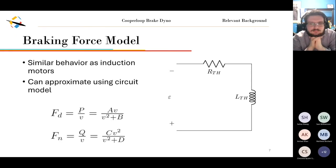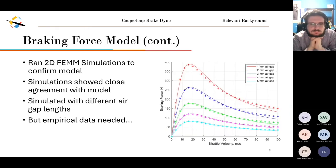So you can derive a mathematical model for the braking force as a function of speed without even solving any differential equations or anything like that. You can just model it as a circuit, and using that, you can derive that the drag force and the normal force follow those equations where A, B, C, D are constants. We verified this model last summer using two-dimensional FEM simulations. And you can see that we ran a few different simulations with different air gap sizes, and for each simulation, the data points correspond very closely with the model. So we could just fit those two parameters to those data points and obtain a very close match. So the model is pretty accurate, at least in simulation.